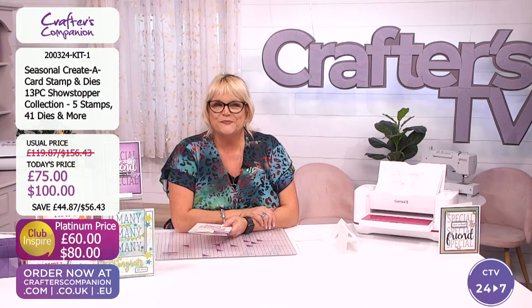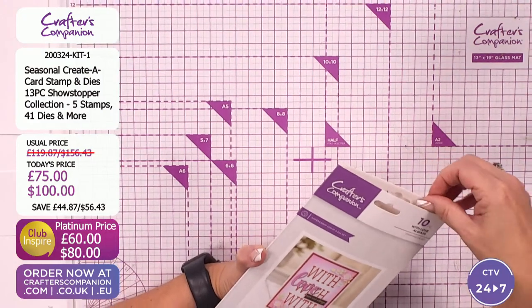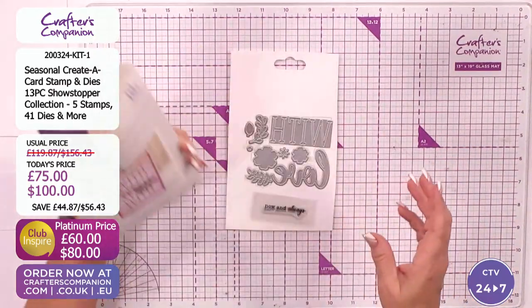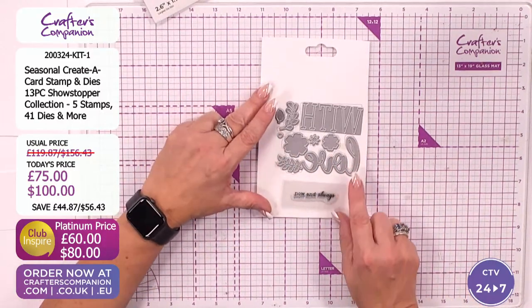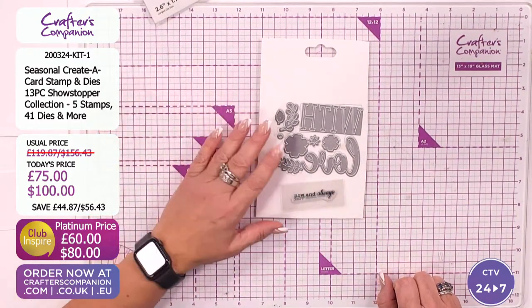With Love. I love this one from Russia. I love a with love sentiment because I think it covers a whole heap of different occasions. And again, what you've got here is all of your dies, cutting in, cutting out, embellishments galore on this one. And with love now and always. So you could use the with love on its own or add that stamp in there too.